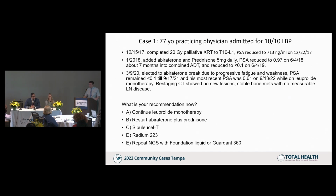Or, if this is a candidate whose cancer is becoming castration resistant, immunotherapy with Sipuleucel-T would be an option. Most of the disease is in the bone, with no lymph node disease. The bone-seeking radioligand therapy, radium-223, would be an option as well. Or you can repeat the NGS test. But repeating the NGS test is not a good idea with liquid biopsy because they have very low disease burden, so the yield will be very low. But all the other four options above are reasonable.